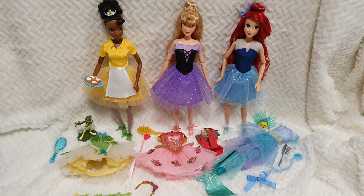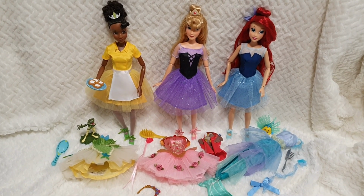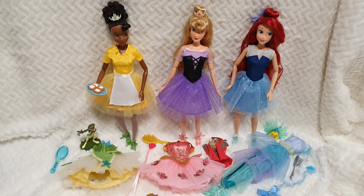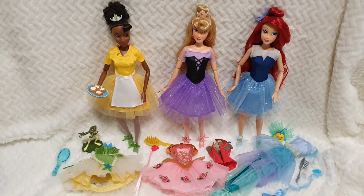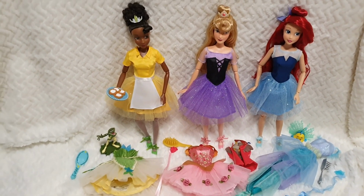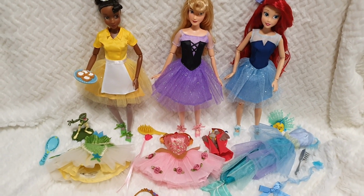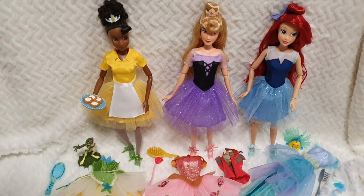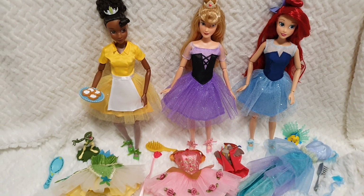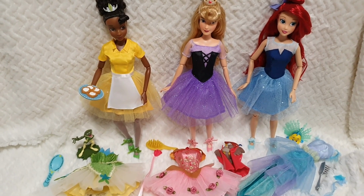So here we have them all already changed into the second outfit, and the hair has been conditioned, and wow, seriously, I'm loving this line so much. I really can't wait to get the previous wave because there is so much quality and so much attention to detail here. It's just overwhelming. I'm seriously loving Tiana so much. I mean, she has to be my favorite. Don't ask me why. I think that everything that comes with her is just super cool.